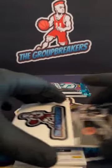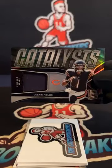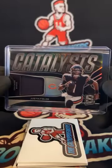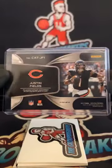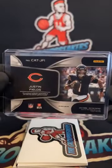Next hit coming out for the Bears, we got a Justin Fields Catalyst jersey. Chicago Bears calling. Fields. Catalyst. This one's numbered 87 of 99 on the Fields.